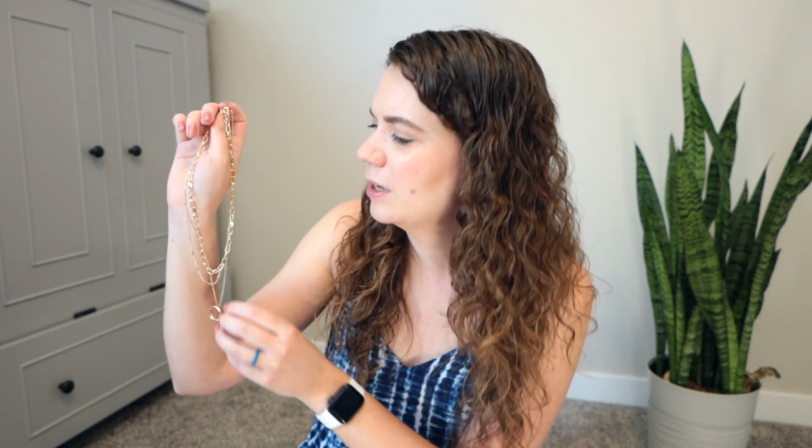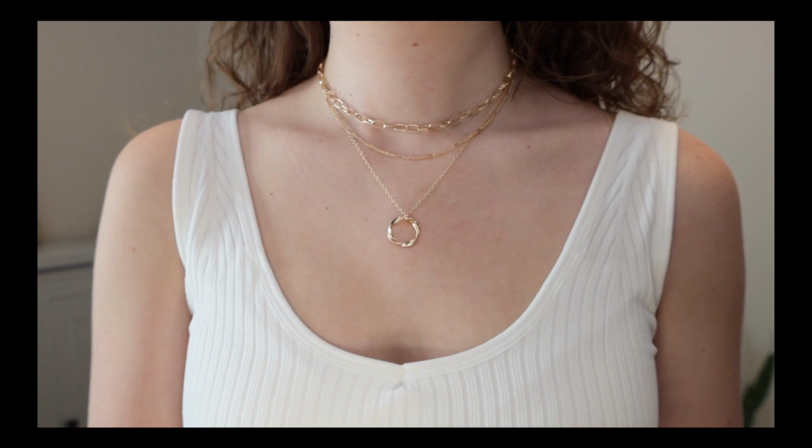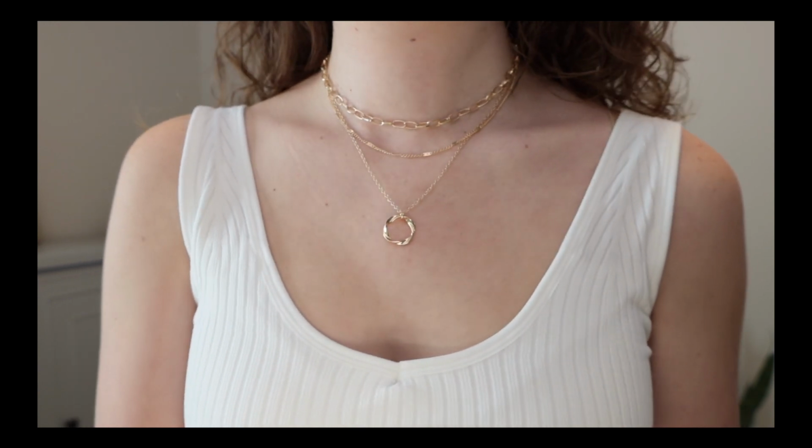I also got this gold layered necklace. I don't have anything like this right now, and so I wanted to try the layers and see how I like it. This was only $1.07. It has kind of a bigger chain, and then a smaller chain, and then a smaller chain with this kind of shaped circle. And I think this is really cute. I really like it. I like how it fits. I like how it falls. So I think this is going to be a really nice addition to my very small jewelry collection.